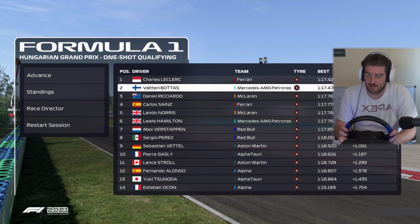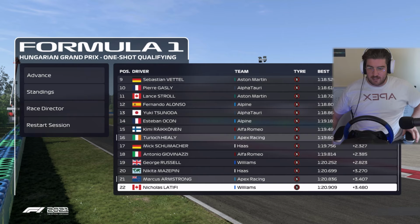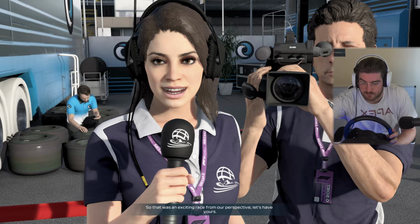I think we qualified in 16th. Yeah, 16th. So we're ahead of Mick Schumacher in the Haas, Giovinazzi in the Alfa Romeo, George Russell in the Williams, and Nikita Mazepin. Marcus Armstrong, our teammate, and Nicholas Latifi. Okay. Sounds good. We qualified ahead of where we were predicted to qualify.